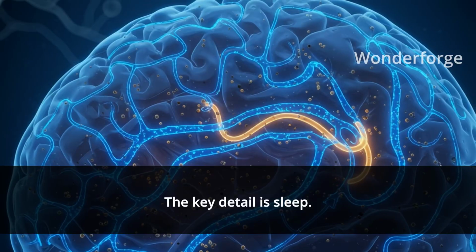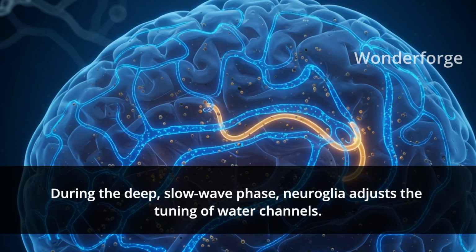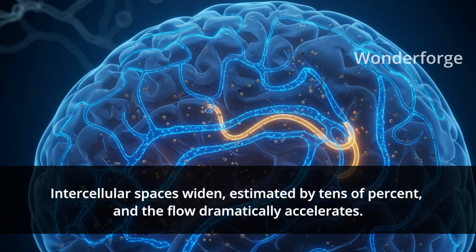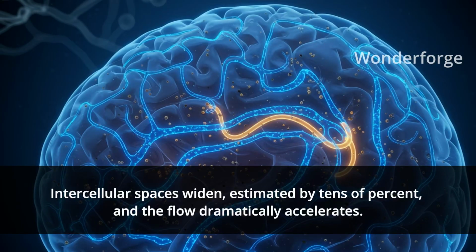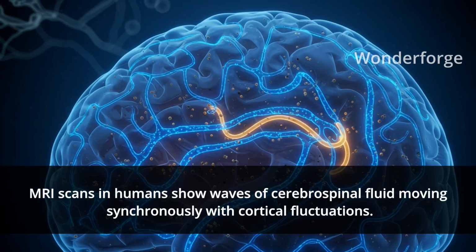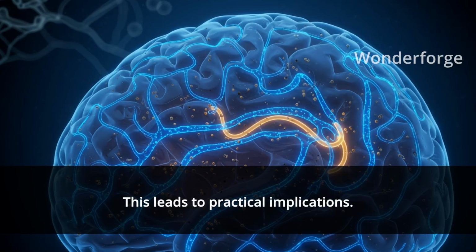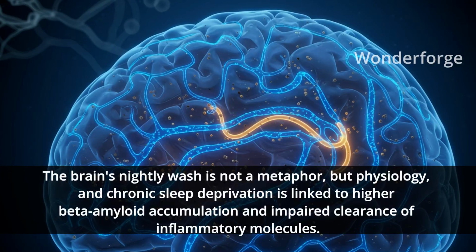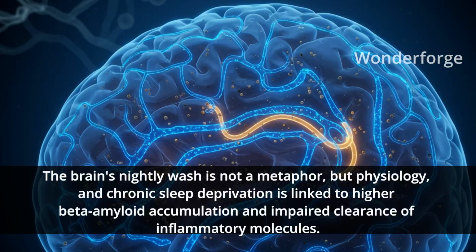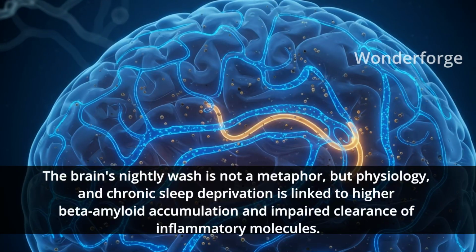The key detail is sleep. During the deep slow wave phase, neuroglia adjusts the tuning of water channels. Intercellular spaces widen, estimated by tens of percent, and the flow dramatically accelerates. MRI scans in humans show waves of cerebrospinal fluid moving synchronously with cortical fluctuations. This leads to practical implications. The brain's nightly wash is not a metaphor, but physiology, and chronic sleep deprivation is linked to higher beta-amyloid accumulation and impaired clearance of inflammatory molecules.